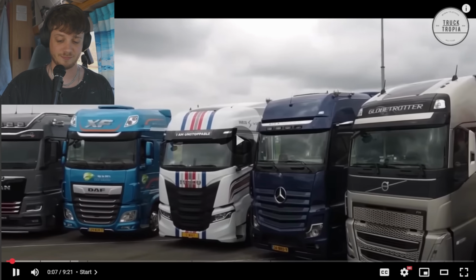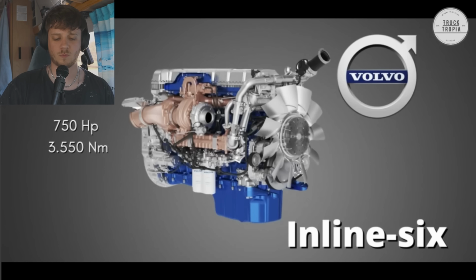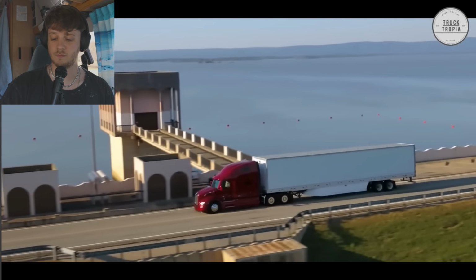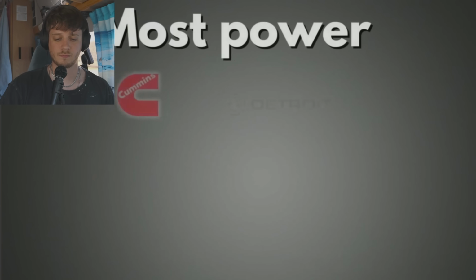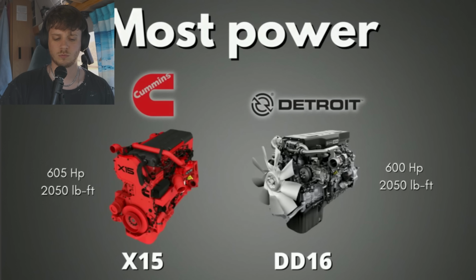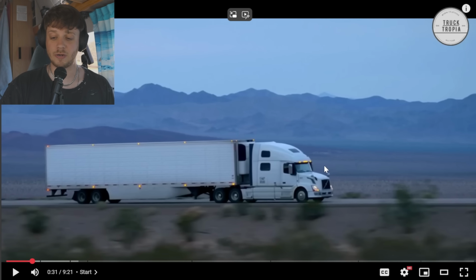But now I'm interested. Such as the Volvo D16K with 750 horsepower and 3,550 Newton meters, and the Scania V8 with 770 horsepower and 3,700 Newton meters. Holy crap, that's a lot. Whereas in the US, engines only have a maximum of around 605 horsepower and 2,780 Newton meters, even though the trucks are so much bigger. So even though the American trucks are bigger in size, they have a maximum smaller engine. We got to get to the bottom of this.